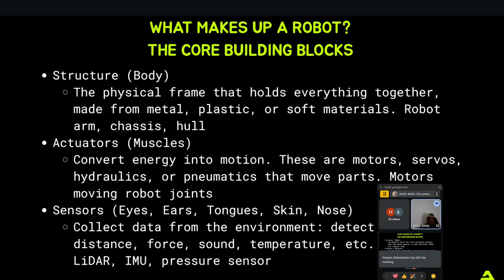If you see a humanoid, you know it's a humanoid. If you see an autonomous vehicle, you know it's an autonomous vehicle. Barely from just the structure. So now you can say that is a core building block.